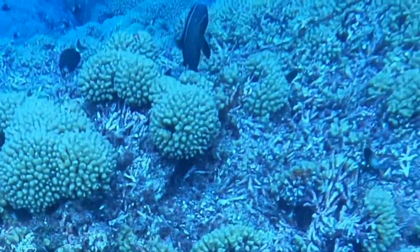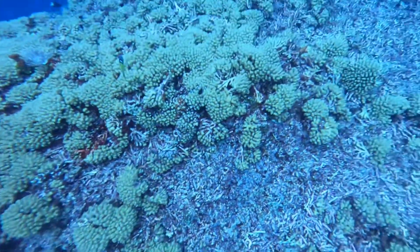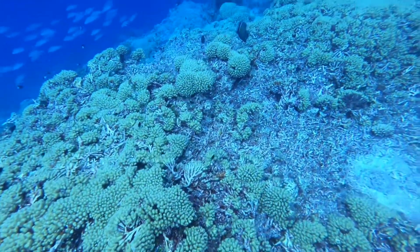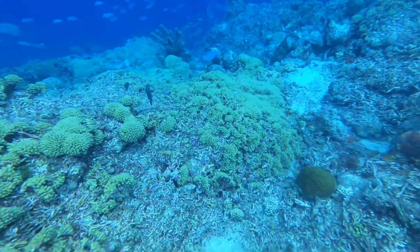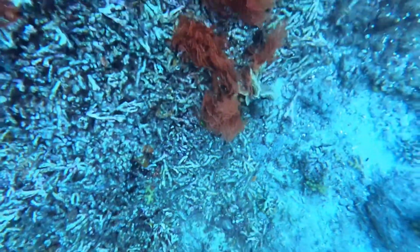As you'll see right here, here's a close-up of a French angelfish in the distance. And here is the area that I was in love with. This area that we're about to approach is just absolutely beautiful.